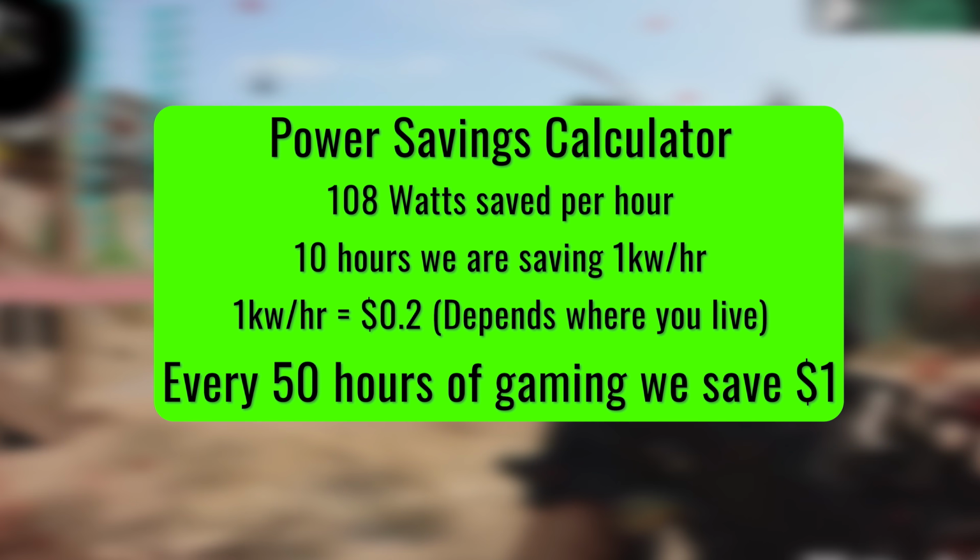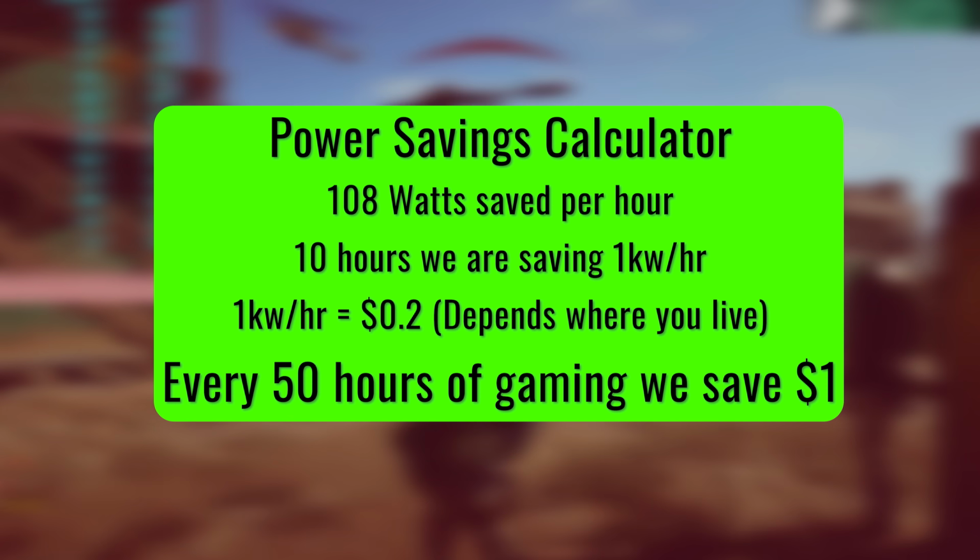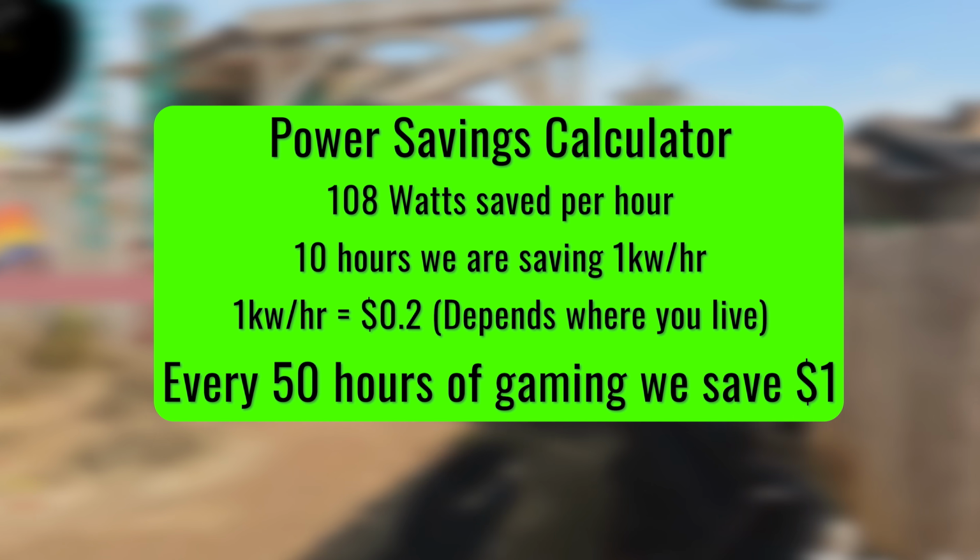And so over the course of a year, you could even save $50 by doing this little trick that we've done here today. So now we're at that point where you're like, Brian, you've showed us the results. I want to know how to undervolt this particular graphics card.